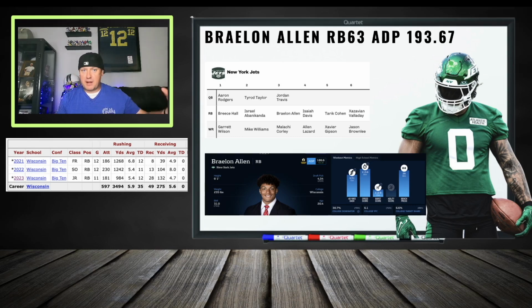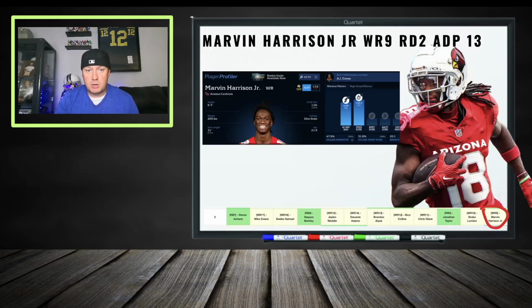This spring, they were asking him. That's how long it was lingering. Now we're healthy. We're looking like we got the pop back in the step. We're moving more fluid, more natural. Braelon Allen, if something happens to Breece Hall, or he could be sneaky with goal line touches or something like that. I'm not saying to get him, but do what you want to do with him.